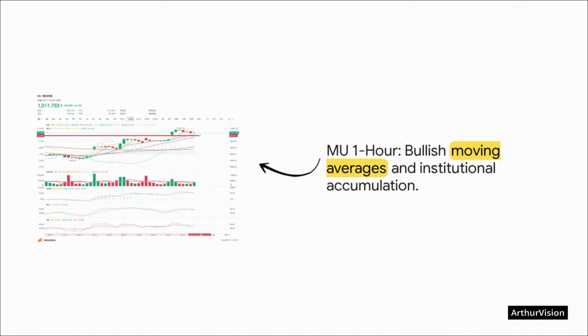Getting a bit closer to Micron on the 1-hour chart, the technicals are basically textbook bullish. The moving averages are lining up in a perfect long arrangement. Institutions are clearly, undeniably accumulating shares here, reflecting a huge certainty premium on the memory chip cycle. If this momentum keeps up and triggers a daily MACD golden cross, which is where short-term momentum powerfully crosses above long-term momentum, the upward trend for Micron is going to become exceptionally clear.